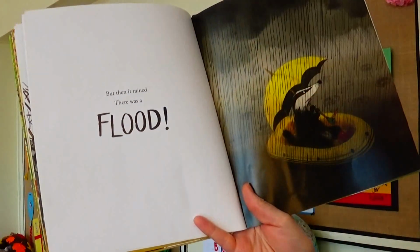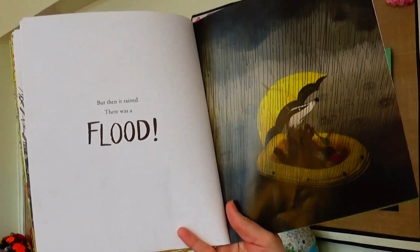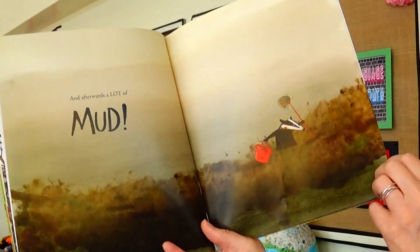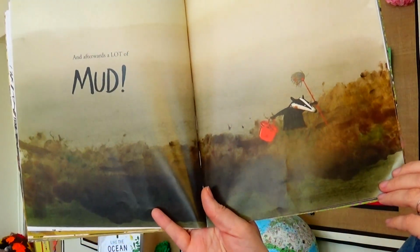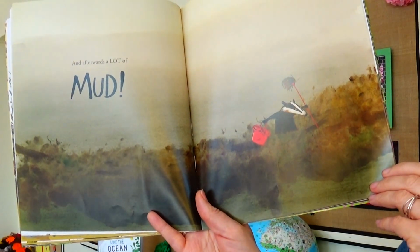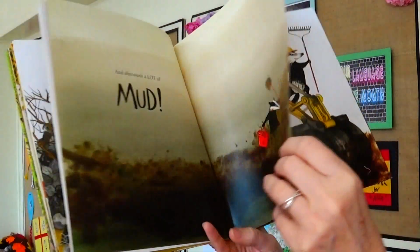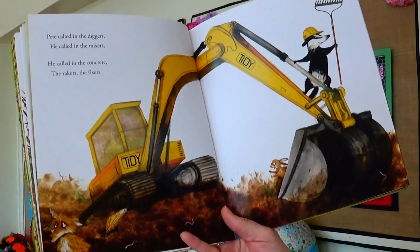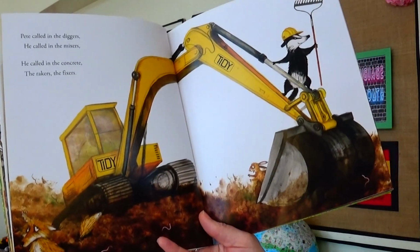But then it rained and there was a flood. Of course, we've had lots of rain recently, haven't we? And afterwards, a lot of mud. I've seen that come into our school on people's shoes when they're not wiping them. Pete called in the diggers, he called in the mixers, he called in the concrete, the rakers and the fixers.